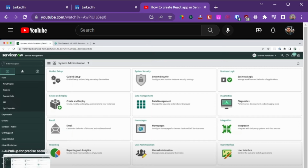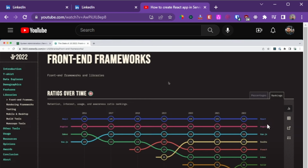If you're familiar with React and newer frameworks, you'll know that ServiceNow doesn't support these things. They have their own version of React that they use on the now CLIs. They support Angular, asterisk, 1.5.3. But the rest of these things, Vue, Svelte, Ember, Solid, they're just nothing. This is from the State of JavaScript 2022 survey. And I think this is the retention, interest, usage of these different frameworks. The people building with these frameworks is much larger than the ServiceNow ecosystem of developers. And Andrew has always posted really amazing things when it comes to this.